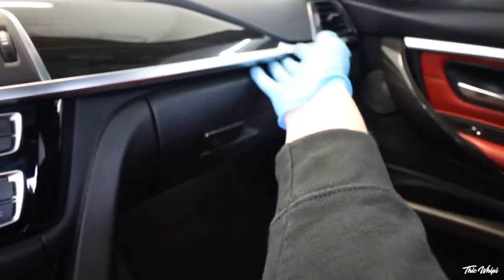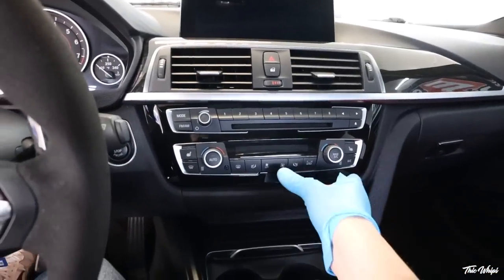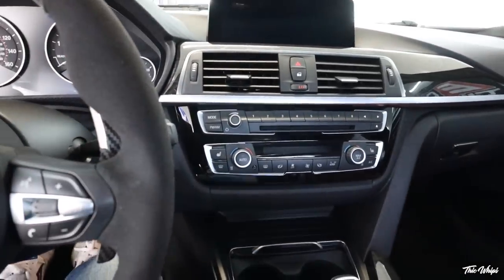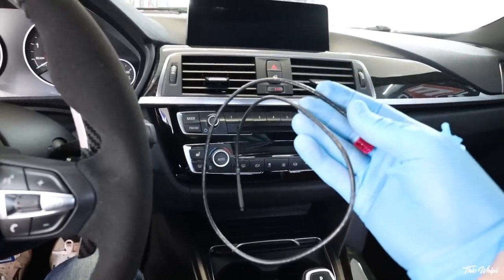Just be really careful when you're popping these clips out. We'll go ahead and remove everything, then pull out this accessory panel. And then behind here is the actual head unit piece that we'll pull out. And then behind that is a plug for this. And this is literally just a wireless antenna to interact with your phone.